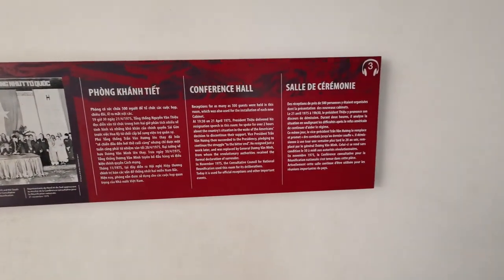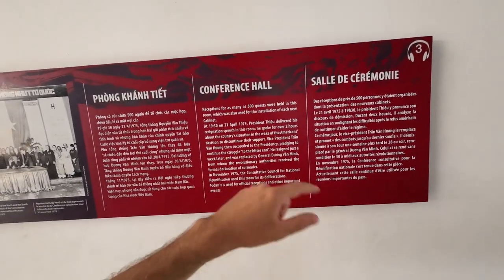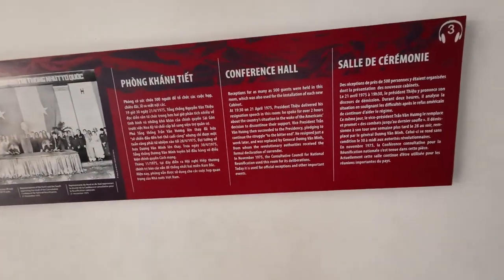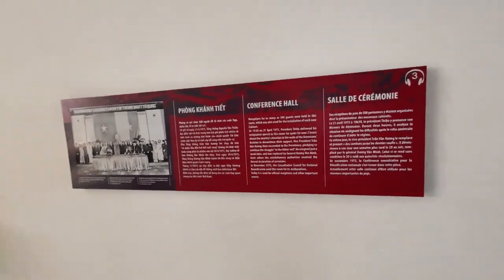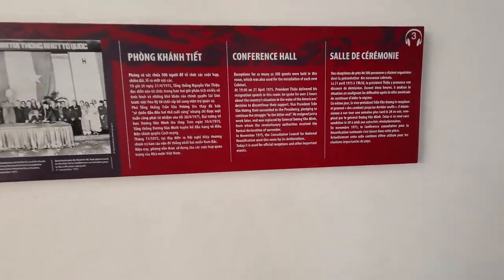Wow, this is a really beautiful huge room. So this is the conference hall. We're about to see the conference hall where the president delivered the resignation speech. He spoke over 2 hours. I'm sure he said a lot of nonsense, but still, we still need to remember this. Let's have a look at it.